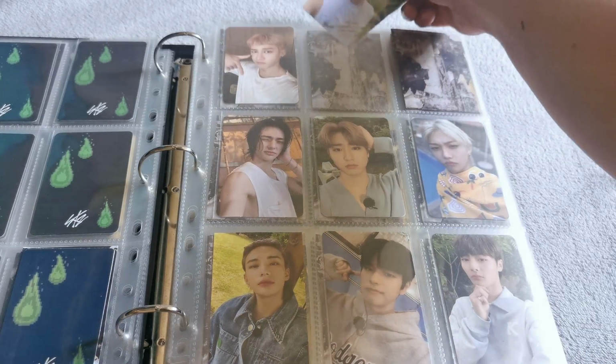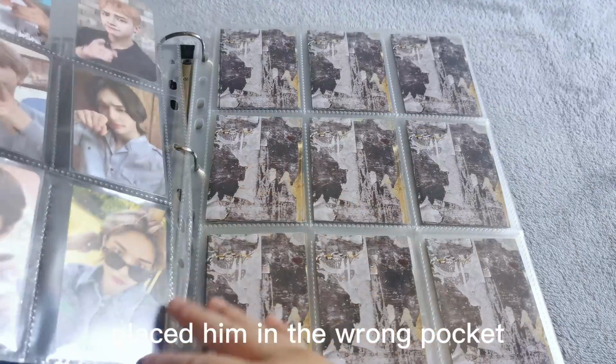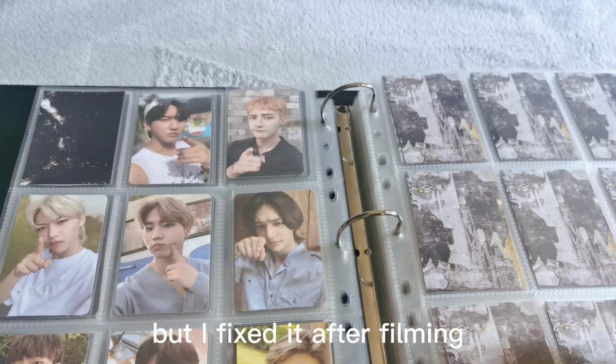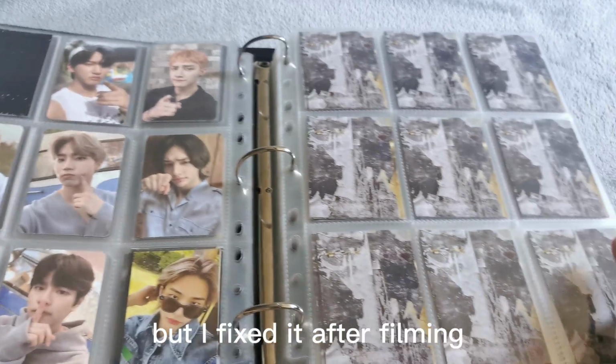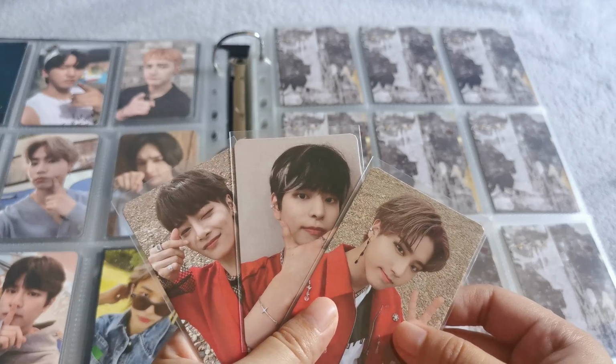Okay, I guess it's this part because the other side should be kind of like everyone's pointing towards you. And then for this one, this is my placeholder for the red version. We finally have our first set.